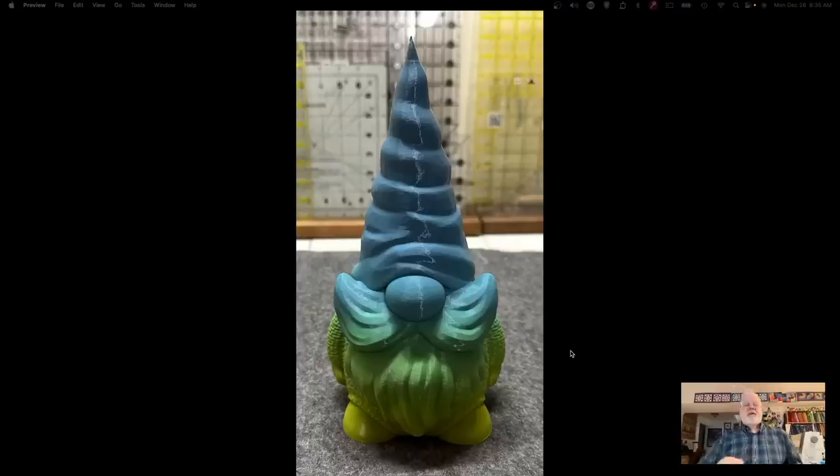Okay, so that takes me to the 3D corner. What have I been printing? Well, yeah, if you said gnome, you'd be right. Okay, I had to do this one, though. He was a little different from the other gnomes I've printed. He's a lot bigger. He's a big size gnome. The picture doesn't really do it justice. And I was going through some of my filaments. I just ordered a whole bunch of new filaments, expecting it this week. And this was a rainbow filament that I had.